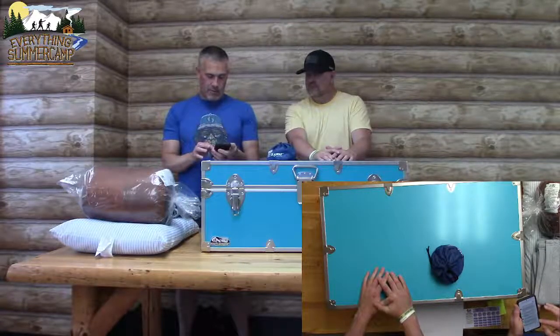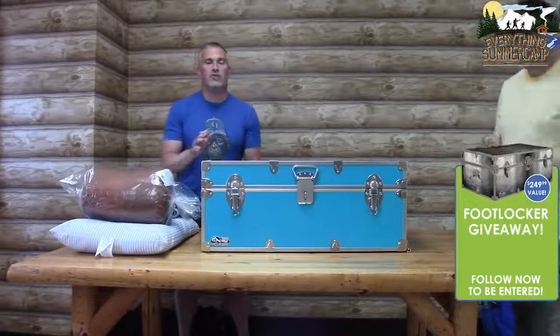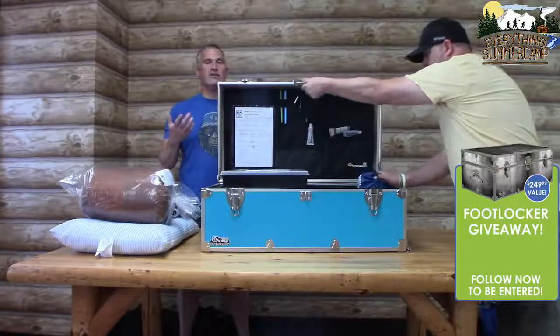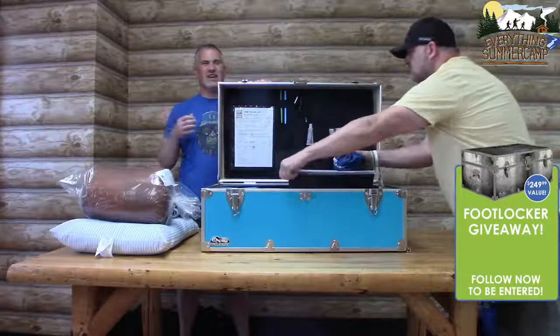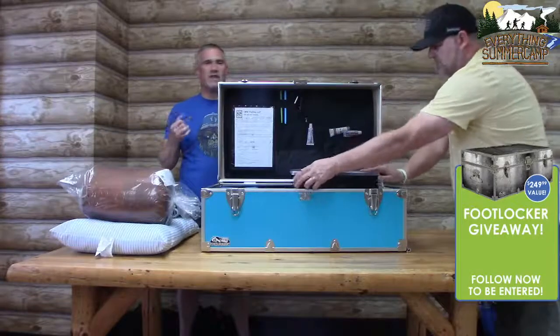Okay, I see we have a couple other questions here. Kathy's asking, is there a weight limit to the trunk? So for on top of the trunk, like if you were to sit or stand on the top, we always say 800 pounds. And it's even more than that. That's just what we say to play it safe.